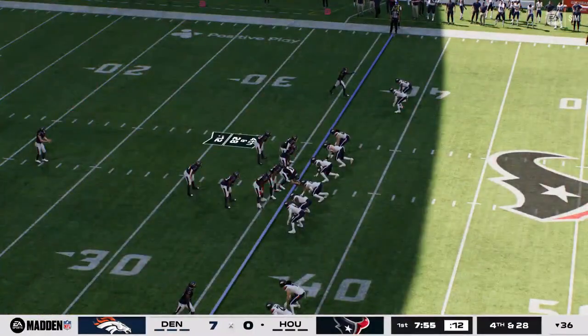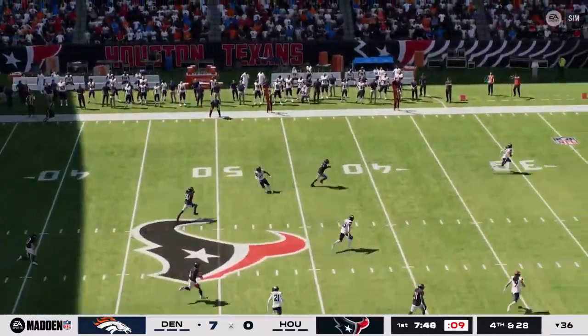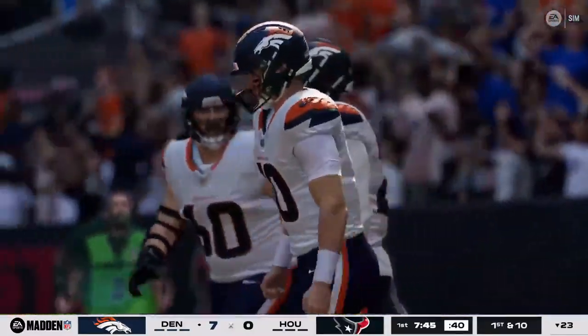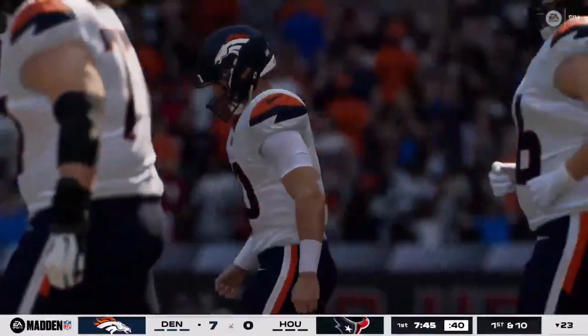Here's Tommy Townsend on to punt. And Marvin Mims deep for Denver. This is brought in at the 21. It's a 42-yard punt. They keep him to just a yard on the return. And the Broncos take over. 1st down and 10.